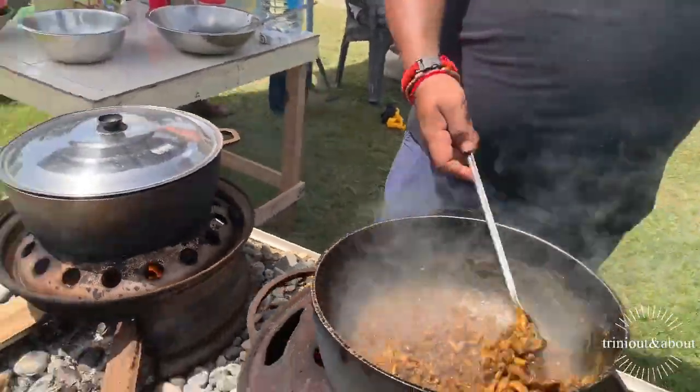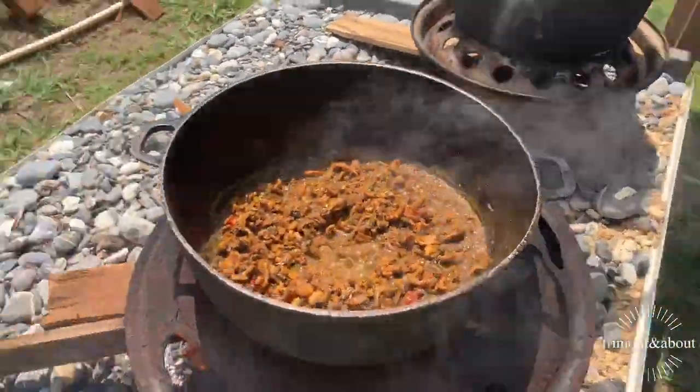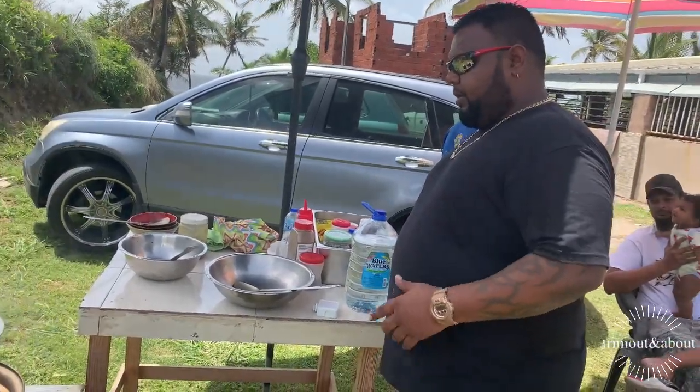Right, come back to this again. Let's bring it down faster and we're going to put some water in this. And we're using hot water, right? So, everything looking good so far?